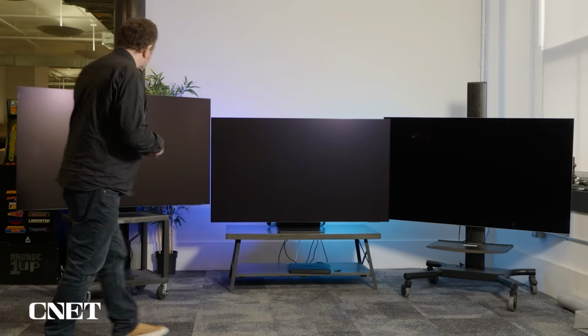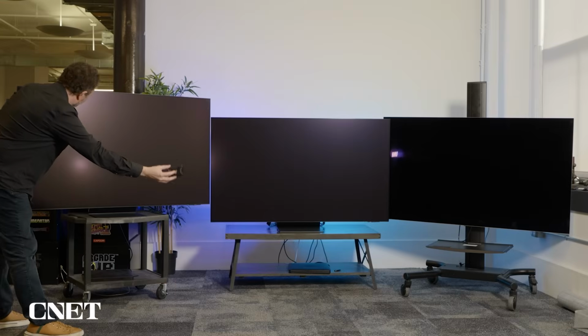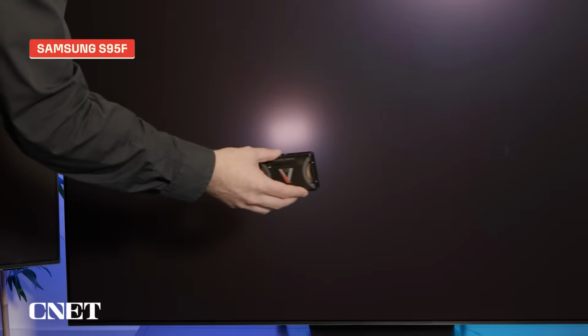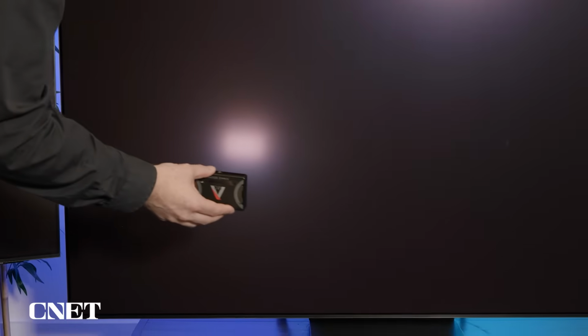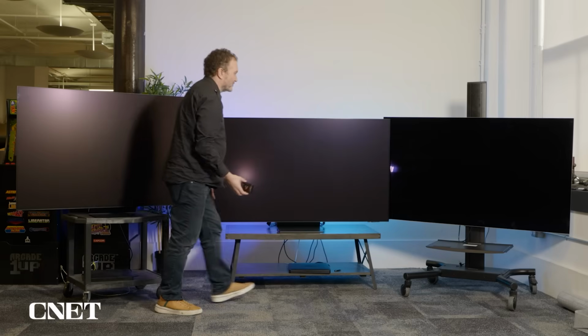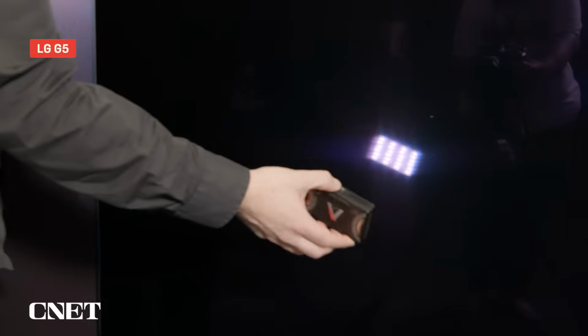So this is what happens when I shine a light on each of them. It kind of looks ghostly. I can see the individual lights when I look at this one. Over here, I cannot make out individual lights at all. It looks a lot more ghostly. But of course on this one, I can see each individual LED.